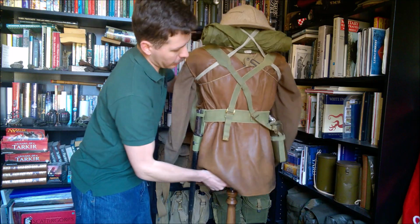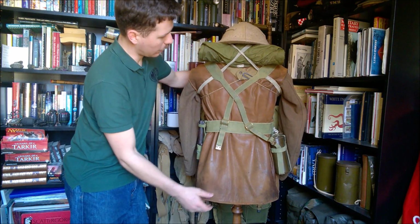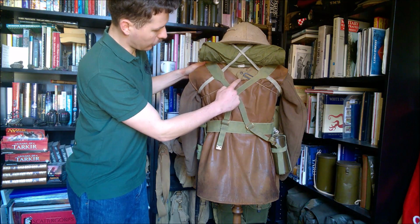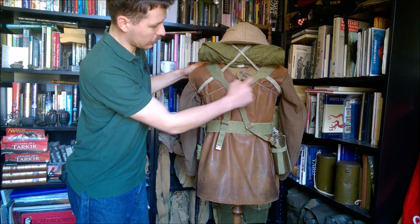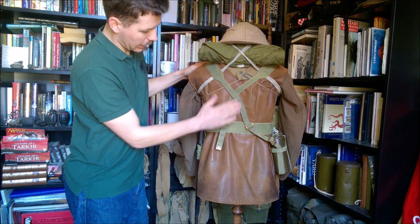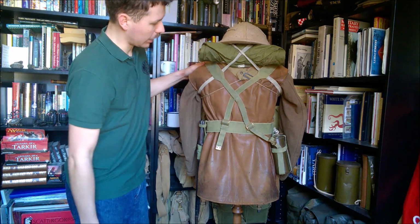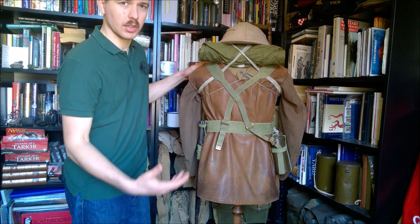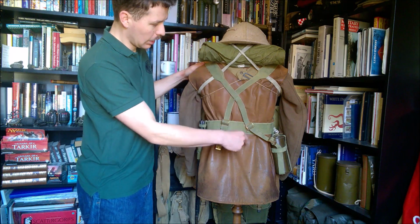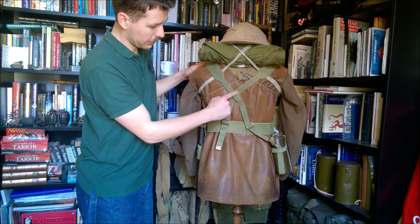Bring this all the way around here, you can see at the back of the web equipment, and a nice illustration of the way the whipcord from the respirator haversack is just looped through the shoulder strap to hold this up on the back. We have the cross straps, which is a colloquialism, the braces for the 1937 pattern web equipment, crossed over with the loop there on the back.